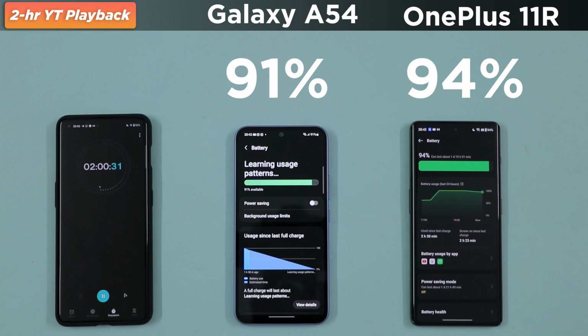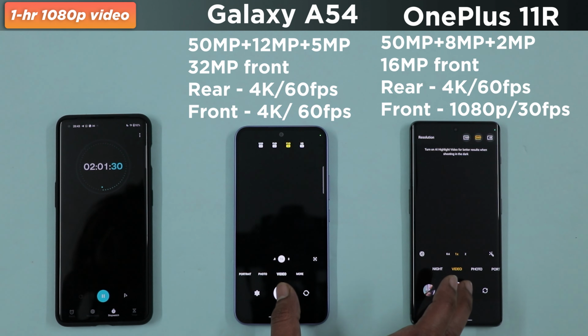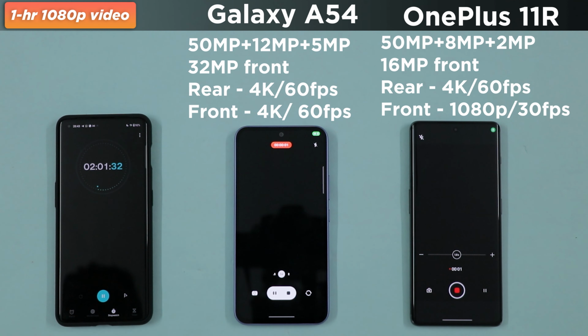And with that, we are done with the 2-hour YouTube video playback, and currently the OnePlus 11R is in the lead with 94% battery left, while the Galaxy A54 is not very far behind at 91% battery left. Moving on, it is now time to record an hour of 1080p 30fps video from both the smartphones.